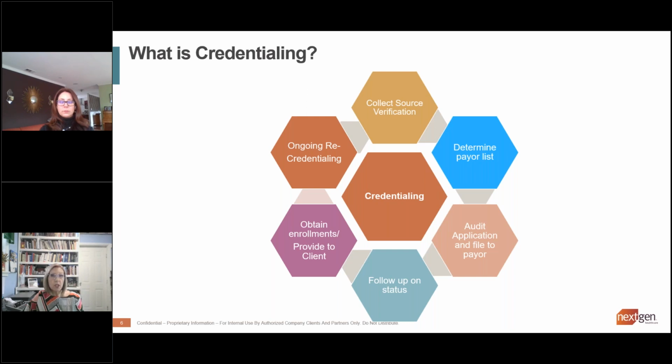Payers will sometimes close their panels if they feel there are enough providers participating in that area, and then they can reopen them at a later date when the need arises. During the credentialing timeline, which ranges anywhere from 45 to 180 days, timely follow-up on the status is critical because credentialing is at a standstill until any additional information requested is received by the payer. Tracking the follow-up on the status is key.